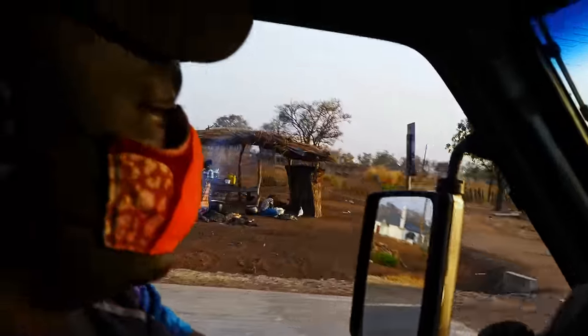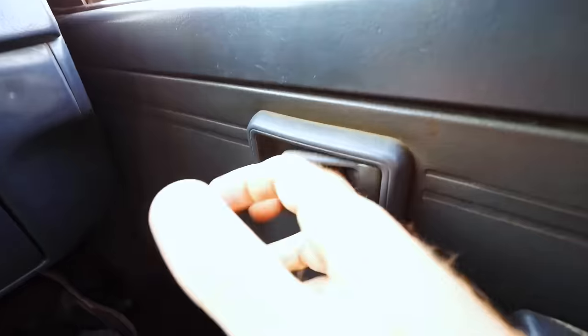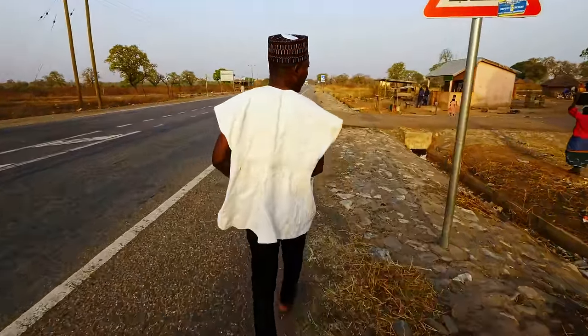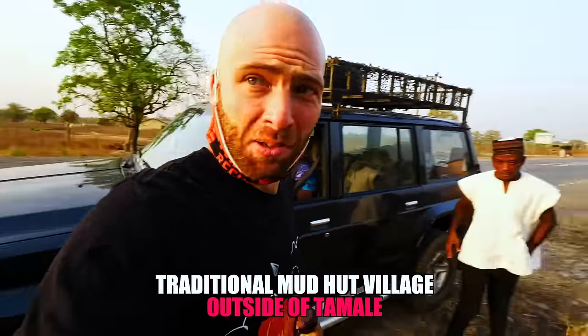Wachi. Probably your last wachi before you fly back home. I think so. Yeah. And probably my last fufu today. We're making another quick stop here at Janikuta. This is like a traditional mud hut village. We're gonna walk around. Hopefully I can try something to eat. But if not, we're just gonna see some local life.